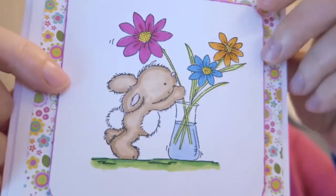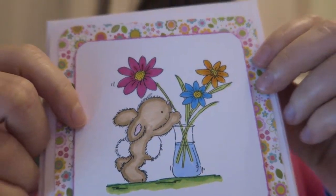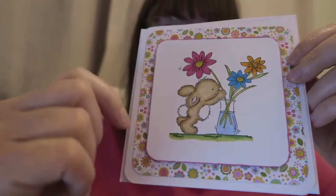I can't believe I've even spent that amount on pens, but I have, and they're actually very good. So I'm quite impressed with the shading, especially on the bunny. The shading looks really good. So yeah, and the green bit here.